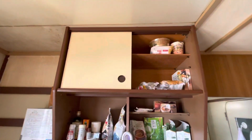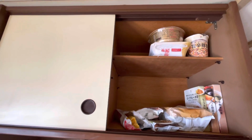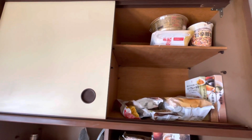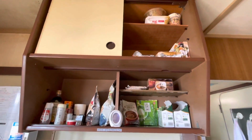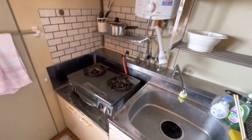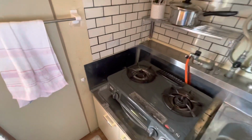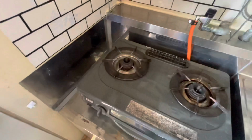And then up here, this is kind of tricky because it's stuff that I have if I want, kind of a thing, but I have a hard time reaching all the way up there. So I don't like to put too much stuff there. But this is also my stove top.